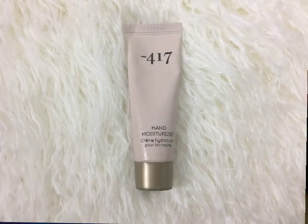The next item I have for you is a hand moisturizer, and it is this company called Minus 417. And I honestly didn't have very high expectations for this. I don't even remember which box it came from. It really didn't even register with me. I just took it and threw it to the side, which is sometimes what happens with products that just don't catch my eye or don't tell me what they do. And that's the case with this.